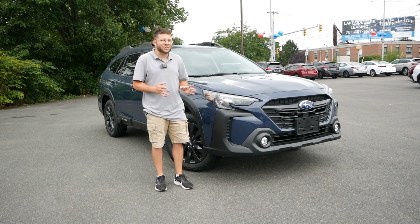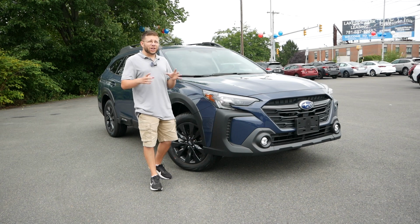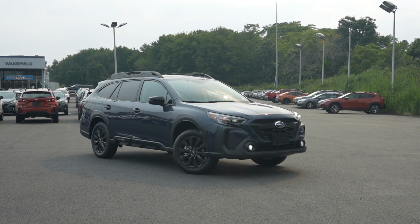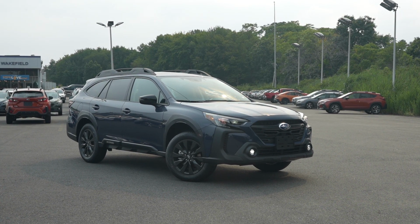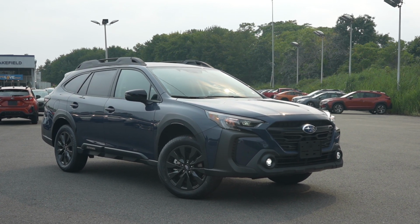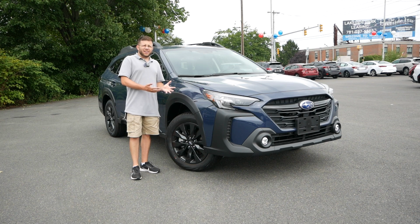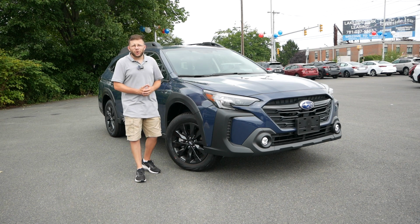Yes, there are some other stuff that comes along with this trim. And in today's video, we're going to go over what the Onyx Edition actually offers, why it might actually be worth spending a little bit more for this trim, and also in a way to compare and contrast both trims to see if the Onyx might actually be the pick for 2025.